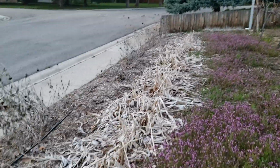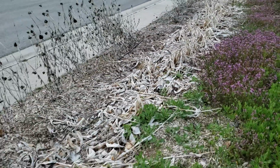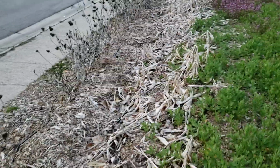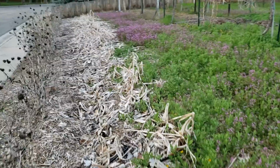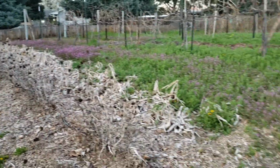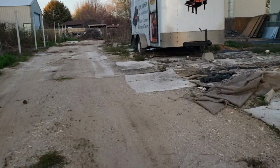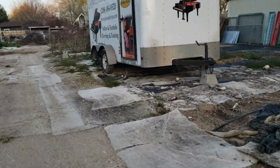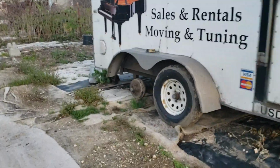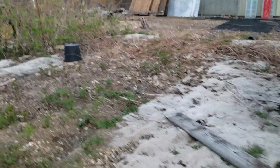This is what happens when you leave your canna lilies. They just die dead. And I doubt they'll start growing again, but I guess we might see if some of them come back. And our zinnias are pretty brown. Last week we parked the trailer here with a broken axle. Still trying to get quotes from the axle people.